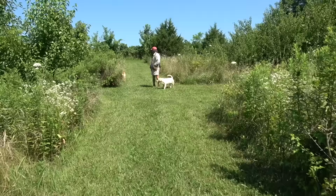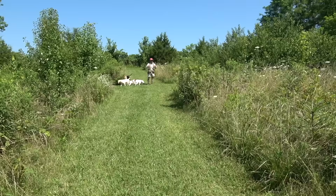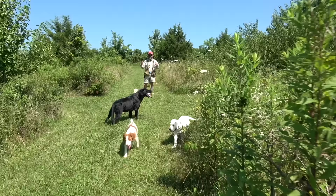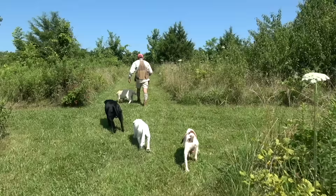So we've had a nice little adventure trip, done a lot of environmental socialization. And right here in just a small radius, we've exposed the dogs to tons of different animal smells, tons of different vegetative smells, tons of different textures, tons of different temperatures, right? So these puppy-sized adventures, they're an integral part of what we do.